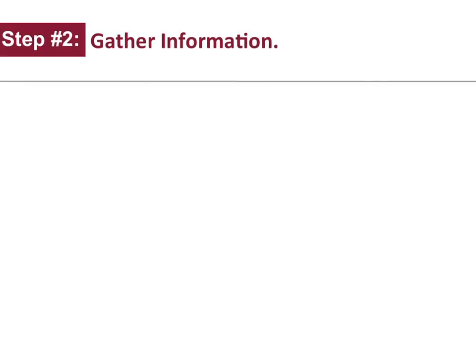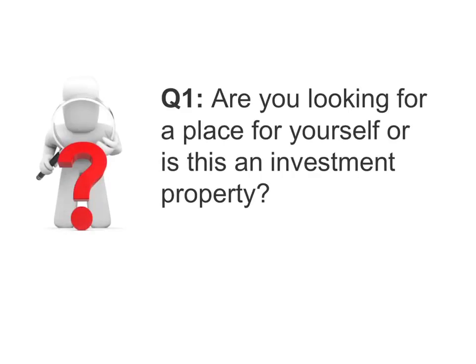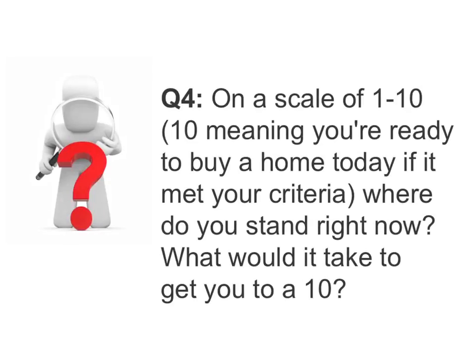Step number 2, gather information. Find out more about their situation using the following questions. Are you looking for a place for yourself, or is this an investment property? Do you currently rent, or do you own your own home? If they own, you might ask, what would you prefer to do first? Find your next home or sell your present one? Do you know what your home is worth? On a scale of 1 to 10, 10 meaning you're ready to buy a home today if it met your criteria, where do you stand right now? What would it take to get you to a 10?